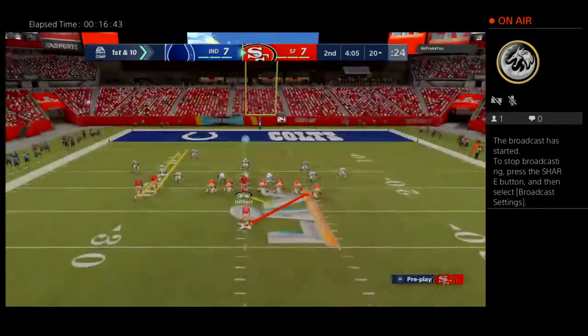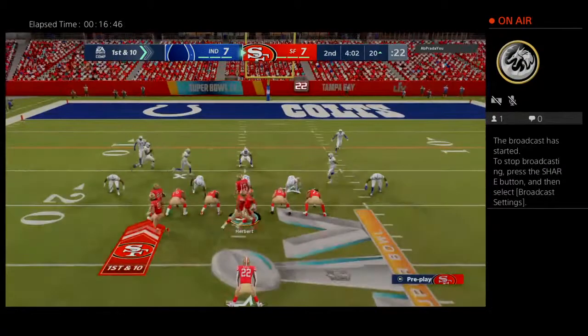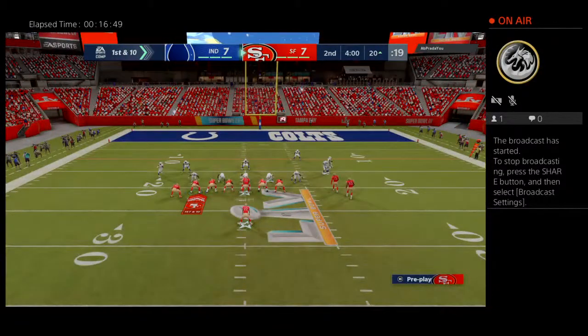So wouldn't you think play action right here? Because you've got the ability and had the ability to run it in, throw it, go play action, and take your shot at the end zone.